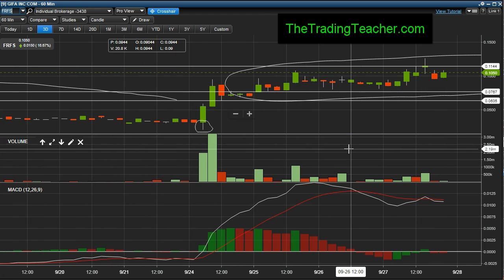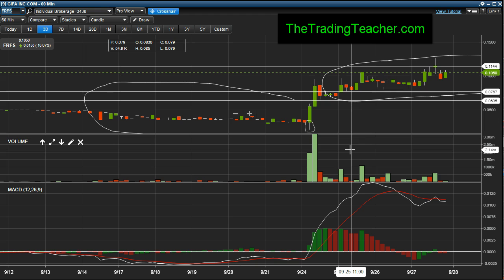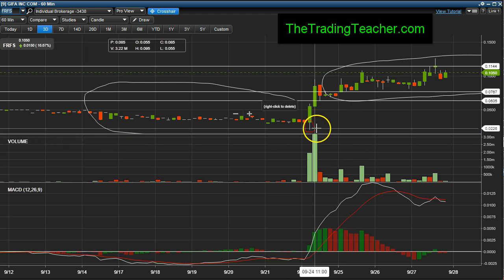So there's a lot of buyers that came into this market, into FRFS, since it was fully reported that GIFA took over RFS. When was it? On September 24th. Yesterday, they came out and stated that they're looking to change their name, their ticker symbol, in the near future. So that's what we're looking forward to, obviously, and financials.